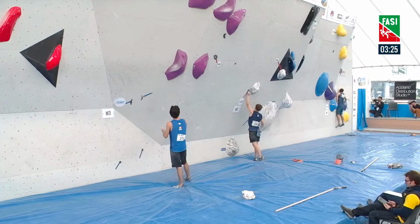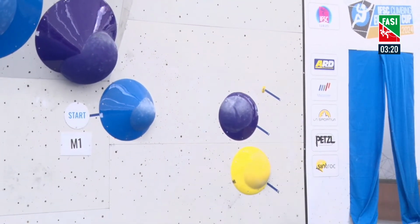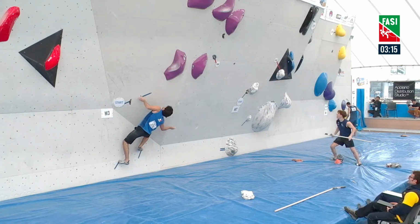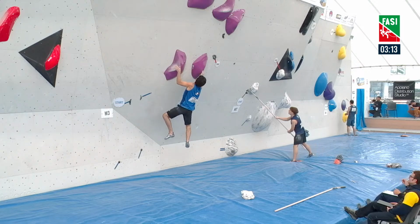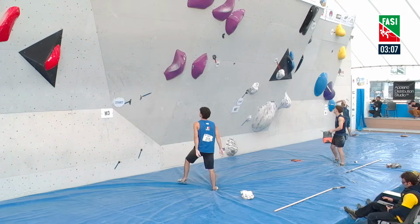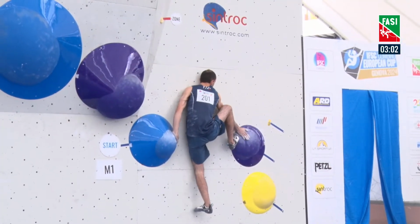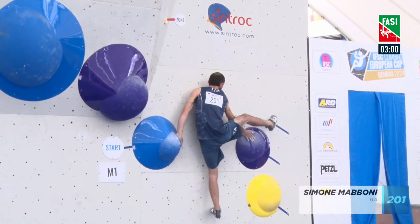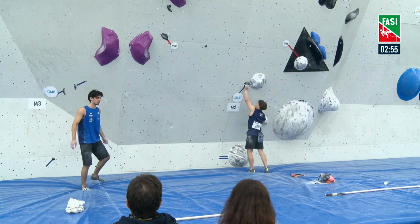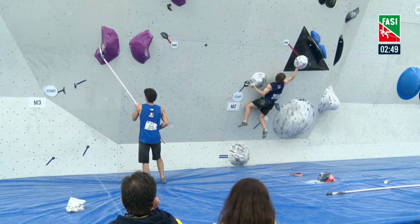So Simone trains out of Crazy Center in Prato, which is near Florence, Firenze. And he has the luxury of having a gym that is very much orchestrated towards competition climbing. Crazy Center is a bouldering center full of competition-style boulders. So as an athlete based in Prato, with the luxury of training at that gym, you'd be at an advantage, I think, because most gyms try to strike a balance between commercial climbing and competition climbing.